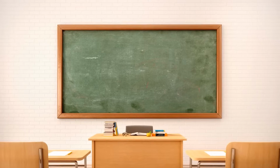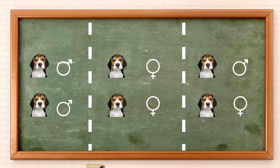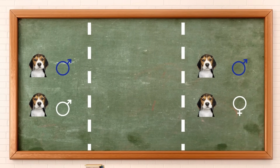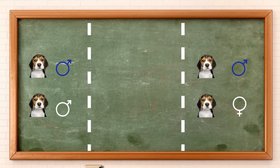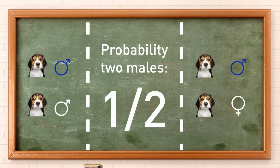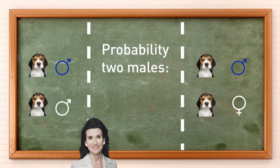Here is what most people think. There are 3 possible scenarios. The 2 beagles are 2 males, 2 females, or a male and a female. Since one of them is a male, then it's now 2 possible options, 2 males or a pair. Therefore, the probability of 2 males is 1/2. Still, Marilyn Vos Savant replied, 1 out of 3.